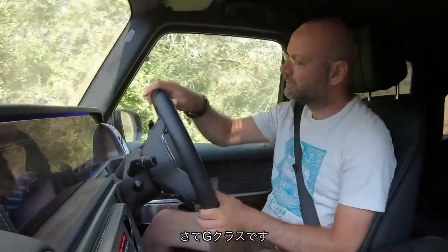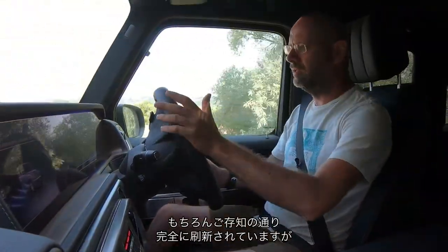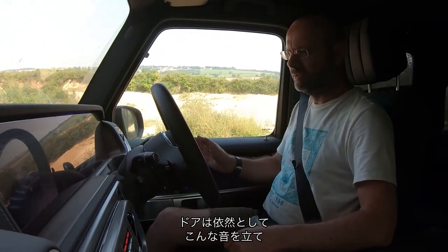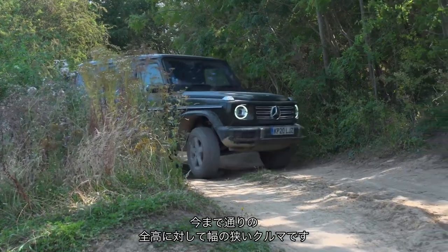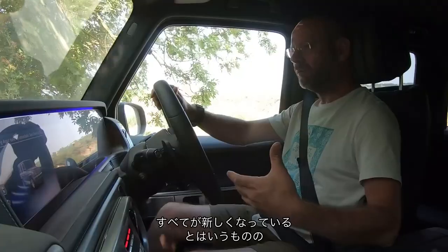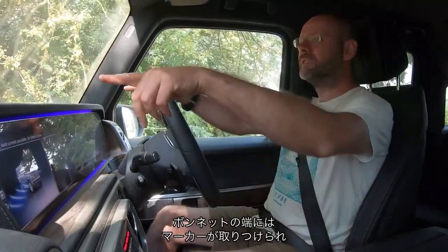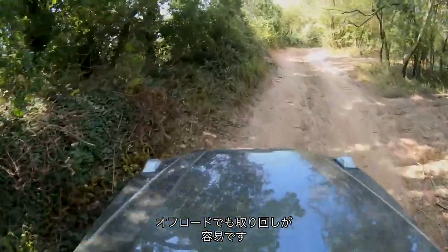And so to the G-Class, which is new but familiar in the fact that it was completely replaced, but the doors still clack like they used to. It's still a tall, relatively narrow vehicle, and although it was completely overhauled, it feels familiar. It's got the big upright windscreen. It's got very compact feeling dimensions, and you can see the little indicators atop the wings. That actually makes it very easy to place off-road.